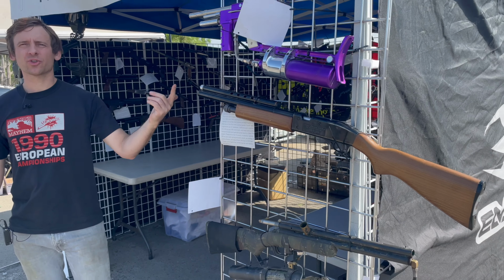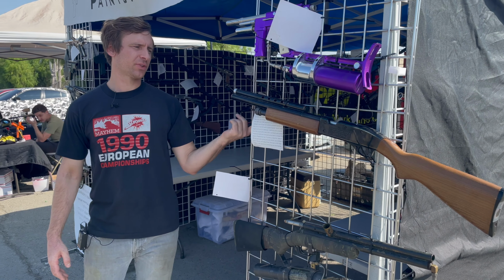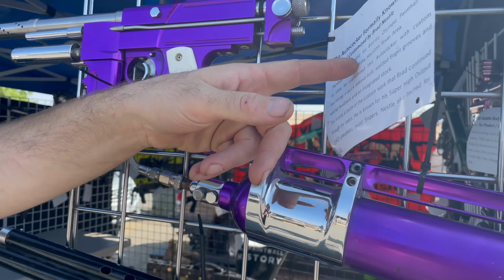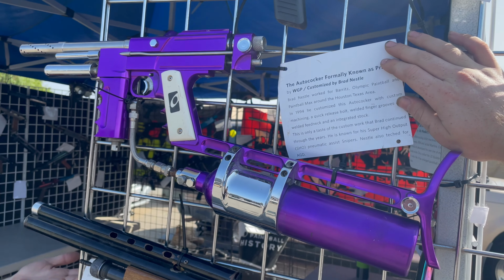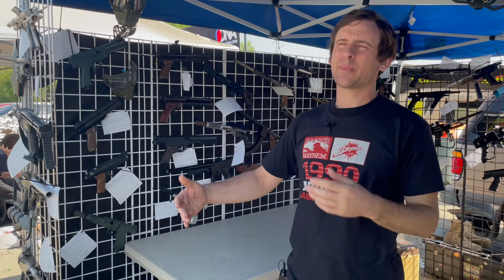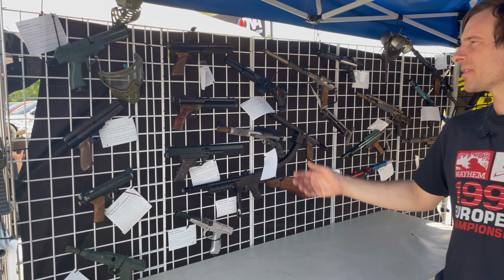We have the Jim Storm Trapmaster rifle. Jim Storm started Quest in Malibu, and he built this rifle around 1984. We have the Autococker, formerly known as Prince, by Brad Nessel, out of Olympic Paintball at the time, later Paintball Max, and before Barrett's. We have an early Automag, about 265, I think. And then as we come in, we can see that paintball's markers range from the early 80s over here up to about 2000 on the other side.